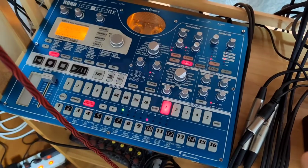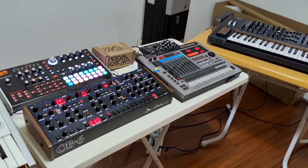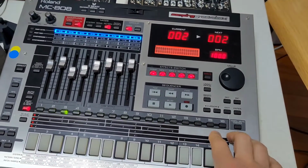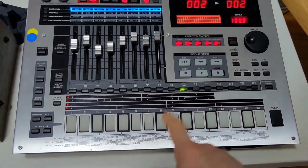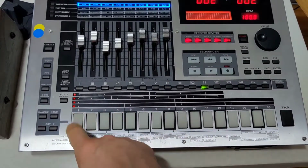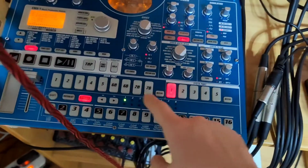The only reason I would say that is because, for example, compared to the MC-808, which has channel 10 to channel 16 as drum parts, and each one is a drum pack. So if I select this one right here, each one here is a different drum sample for that drum pack, and so on and so forth. Whereas the EMX1, which came out at the same time as it, each one of these is a single drum sound.